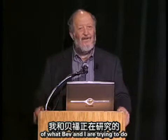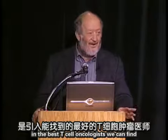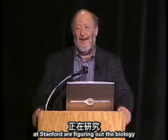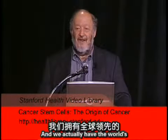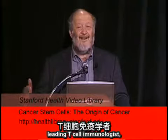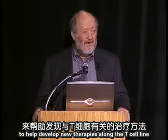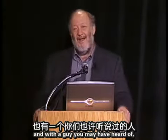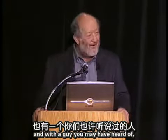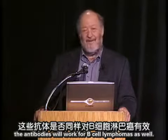And so that's part of what Bev and I are trying to do in the Cancer Center, is to bring in the best T cell oncologists we can find and to work with us on it. But already Ed Engleman and a group at Stanford are figuring out the biology of the dendritic cells. And we actually have the world's leading T cell immunologist, Mark Davis, who's going to collaborate with them to help develop new therapies along the T cell line and we along the antibody line. And with a guy you may have heard of, Ron Levy, we're looking to see if the antibodies will work for B-cell lymphomas as well.